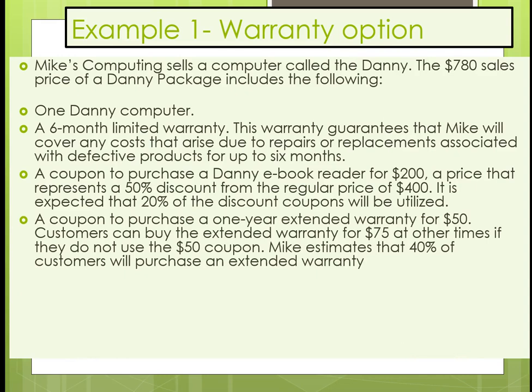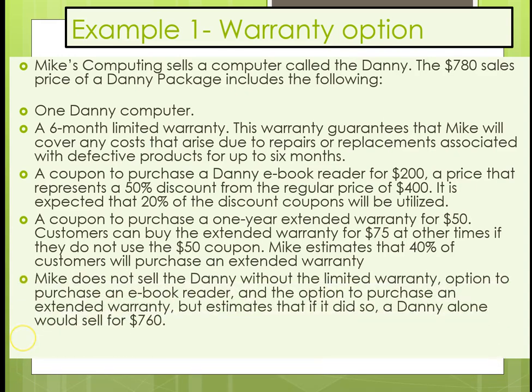And a coupon to purchase a 1-year extended warranty for $50. Customers can buy the extended warranty for $75 at other times if they do not use the $50 coupon. Mike estimates that 40% of the customers will purchase an extended warranty. Mike does not sell the Danny without the limited warranty, option to purchase an ebook reader, and the option to purchase an extended warranty, but estimates that if it did so, a Danny by itself would sell for $760. The company sold 1,000 Danny packages for cash.